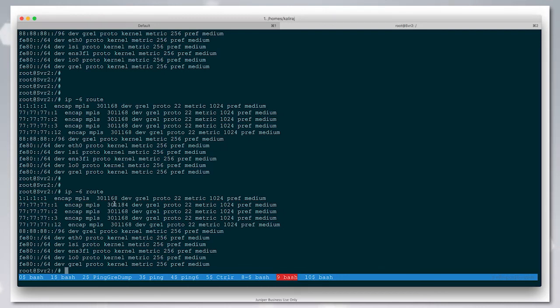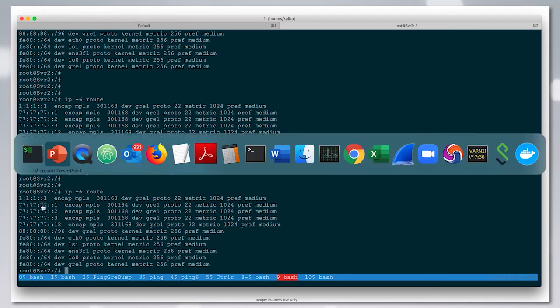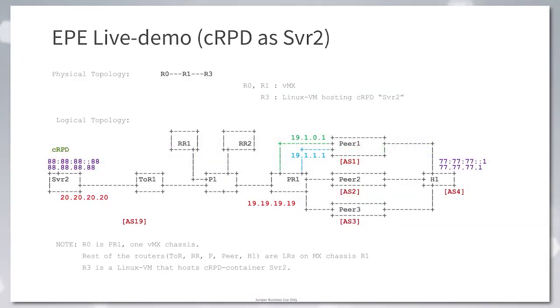and you can see that the route has changed only for the prefix that we changed it. For ::2, 777777 it remains the same old BGP route. The controller can do a targeted redirection of traffic for a certain flow alone at a certain server. That is what we wanted to show.